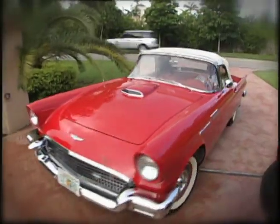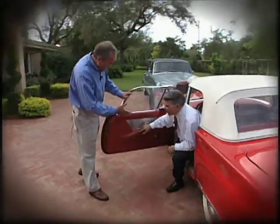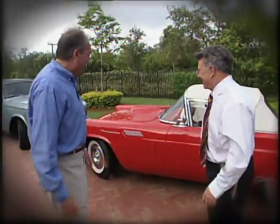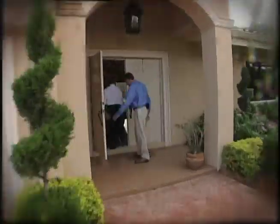Trying to impress Lewis, I arrive in my 1957 Thunderbird. Of course it would be raining. I knew if I took it out, it would rain. How's it going, Guy? Good to see you. Car looks beautiful, Bob, just beautiful. Never mind my car, we're here to see Lewis's cars, but nothing could have prepared me for this.